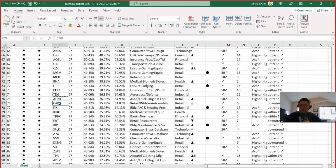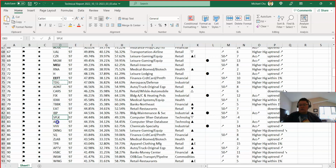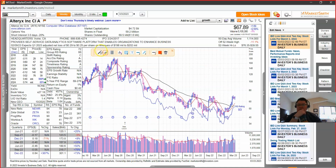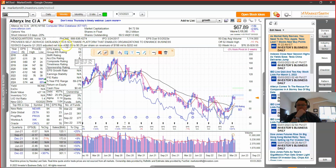ADT, cars, FIX. I just want to see if there's anything that really shows up. AYX was showcased this week on IBD. This is a database software, I believe. Yeah, database software. I don't know what database though. Anyhow, this is an old name again. Broke out here. Now it's on the uptrend. Obviously it's going to have lots of resistance, but it's turning around.